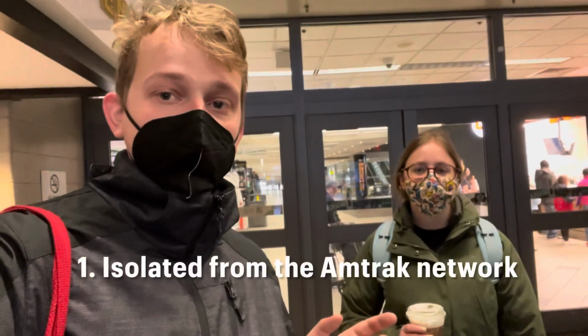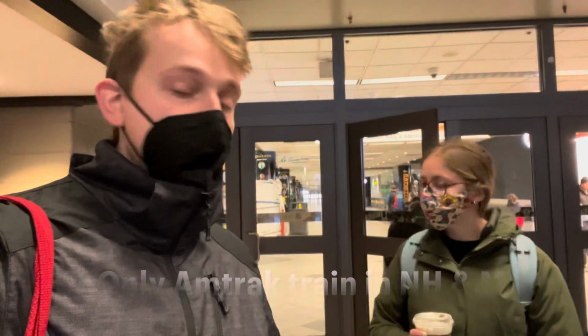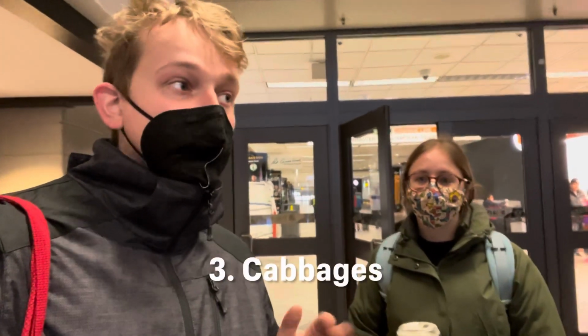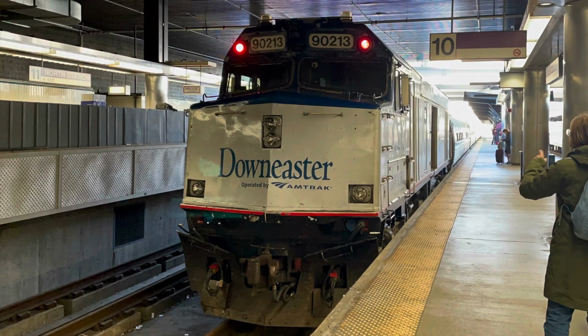First of all, it's the only Amtrak train to leave out of North Station, and that means it's the only Amtrak train in the entire network that isn't connected to any other route. Second, it's the only line that goes to New Hampshire or Maine. Third, it uses these NPCUs, non-powered control units, which used to be the F40 locomotives that were a staple of Amtrak travel.